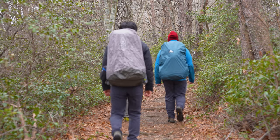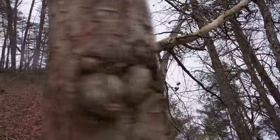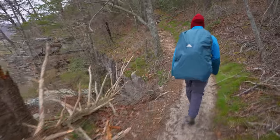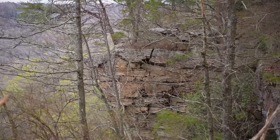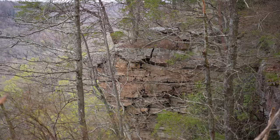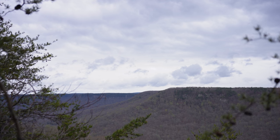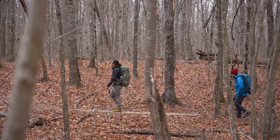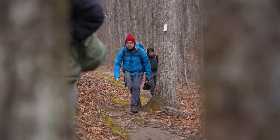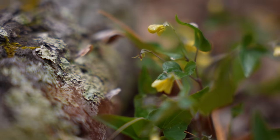We continued hiking along the top of the bluffs, passing through tall stands of pine trees. Every so often, we retreated to a view of the rocky cliffs below, or a view of the distant hills. Although everything here still looked and felt like winter, once in a while there were signs of spring to be found.